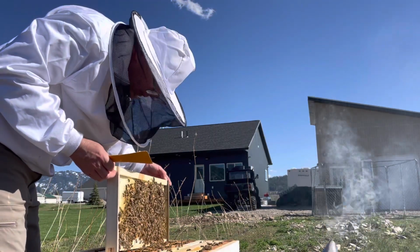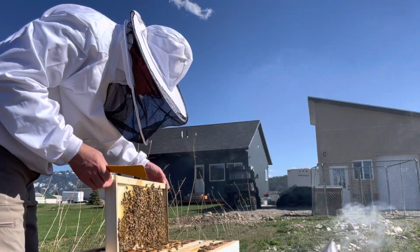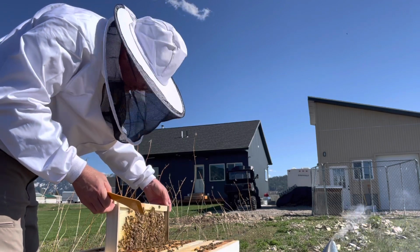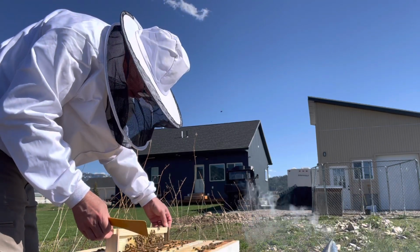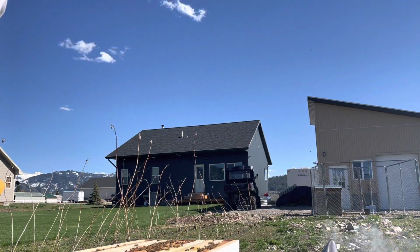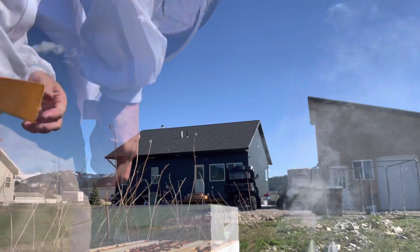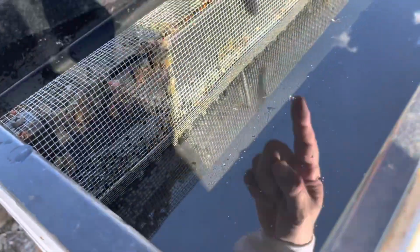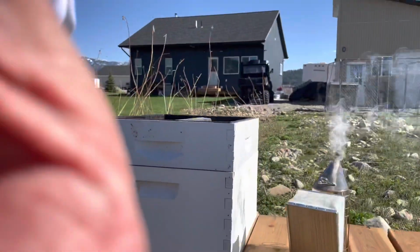Slip this back down in here as gently as I can. The glasses keep falling off inside this. So again, this top thing is just sugar water, and they're in there. They come up through the holes and then go down the sides of this frame and access water along here. All right, close it back up.